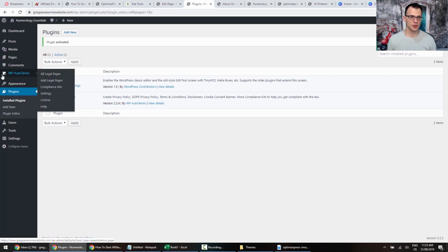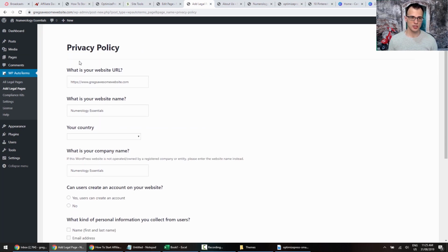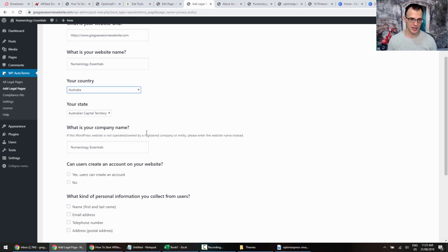So we now have this new option, WP Auto Terms, here. Let's go and choose Add Legal Pages. And under Privacy Policy, go ahead and click Create to create your privacy policy. Then you will just need to enter some basic details. You will need to enter your country. So for me, for example, it'll be Australia. And then choose your state.